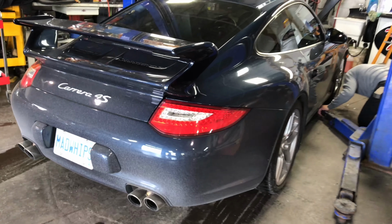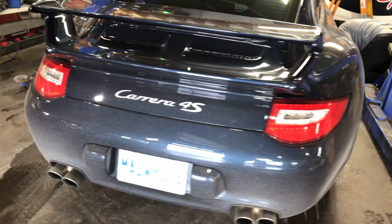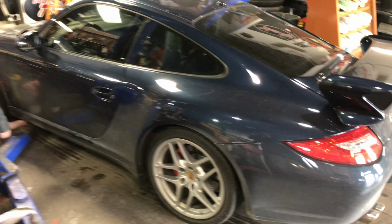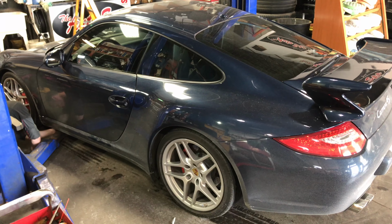Just got a little salty on the way over here. I washed her last night. Actually, I didn't wash her last night, but we'll pretend like we did. I hate showing up to places without having washed the car.